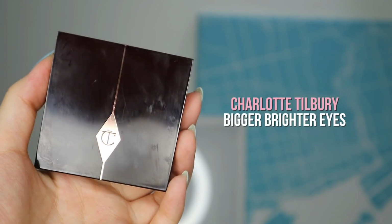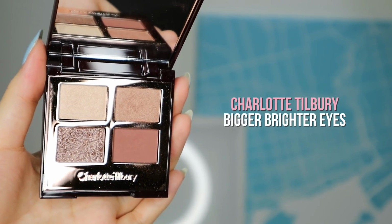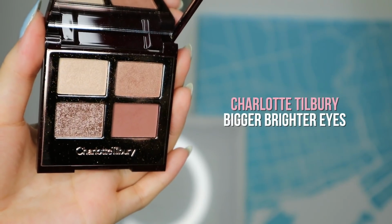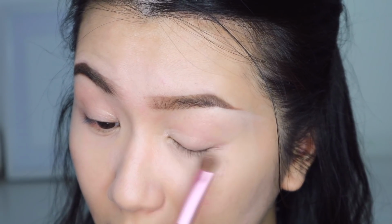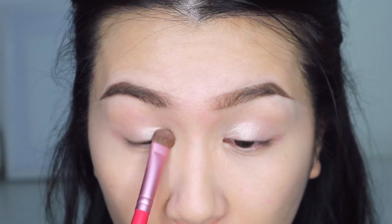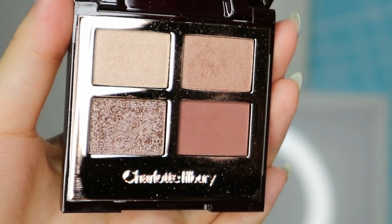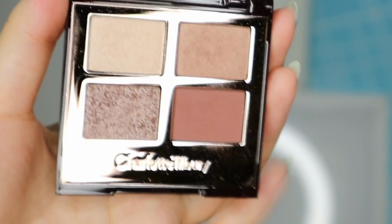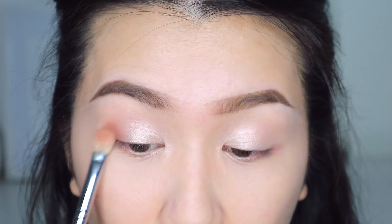So I realized that I had the exact same palette that Charlotte Tilbury used in her Victoria's Secret tutorial. With the top left-hand corner color, I put that over the majority of my lid to get that brightness and glow. And then with the bottom right-hand corner, I use that to blend out the outsides, and that just takes a lot of time to blend out really, really smoothly.